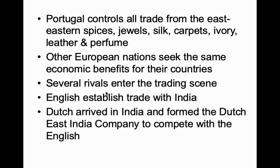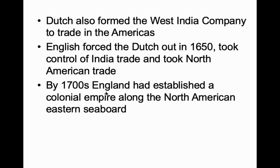That's what both the English and the Dutch want. They want this monopoly. They want control of this commodity, so that no one else has it. And if you want to buy it, you have to buy it from us. As a result of this, we also are going to form the West India Company to trade in the Americas. The English are going to force the Dutch out of New York City in 1650. They're going to take control from the Dutch, and that will get the India trade, and now the English have control of North America. By the 1700s, England had established a colonial seaboard along the North American eastern seaboard.